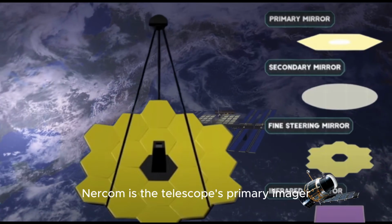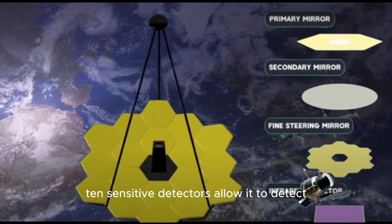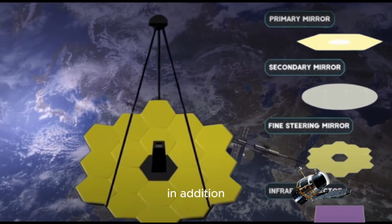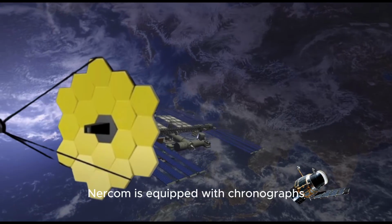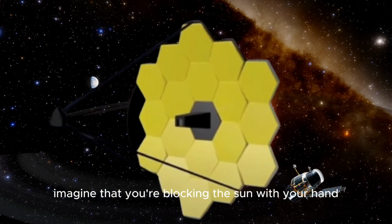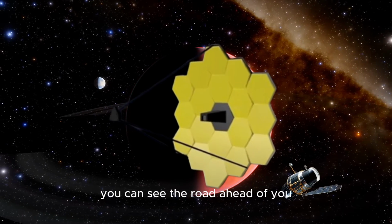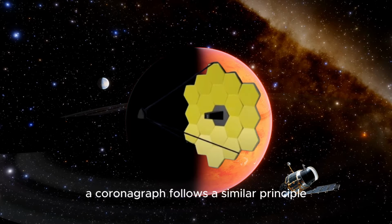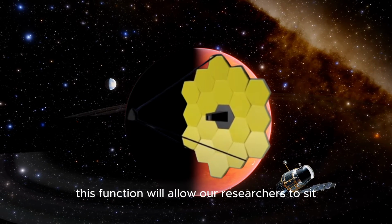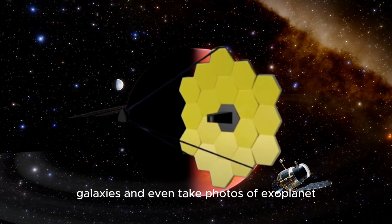NIRCam is the telescope's primary imager in the near-infrared range. 10 sensitive detectors allow it to detect the light of the first stars and galaxies. In addition, NIRCam is equipped with coronagraphs. And what are they? Imagine that you're blocking the sun with your hand. By blocking the bright light, you can see the road ahead of you. A coronagraph follows a similar principle. This function will allow our researchers to see more faintly lit stars, galaxies, and even take photos of exoplanets.